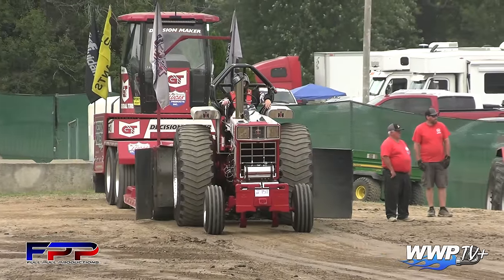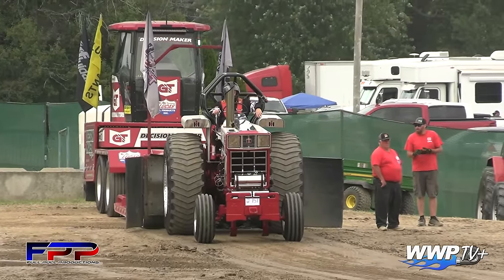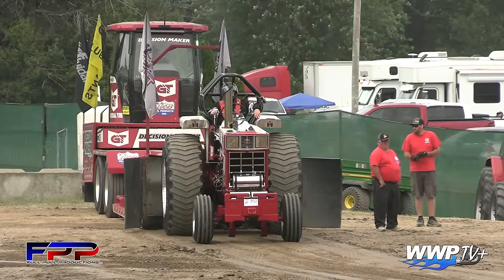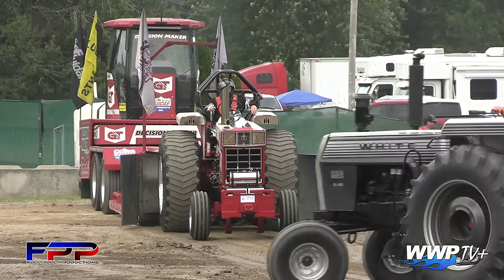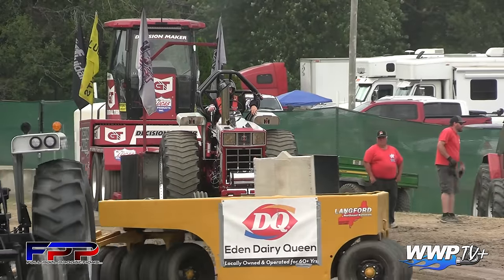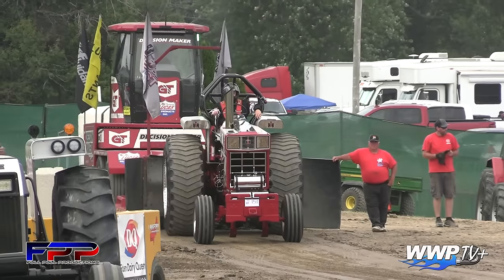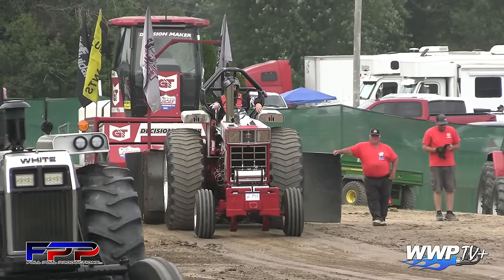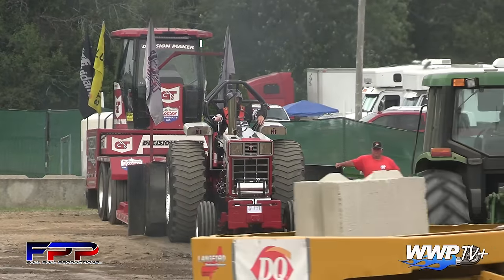International 1066. This is another Pro Farm tractor. It's right at 480 cubic inches, competing in the hot farm division. And he went home second yesterday in the class. Yeah, I got that International 5 million tractor paint scheme on there, that white paint scheme you see on so many of the pulling vehicles throughout the country. And, well, I'll tell you, they are sharp.